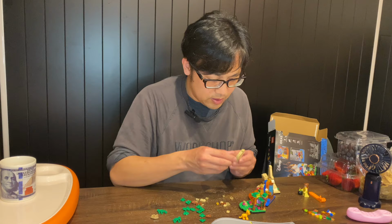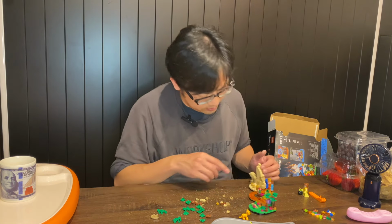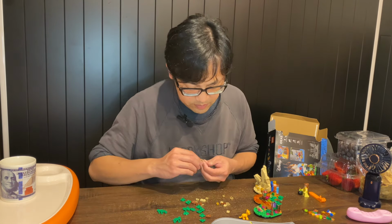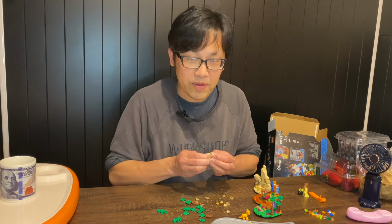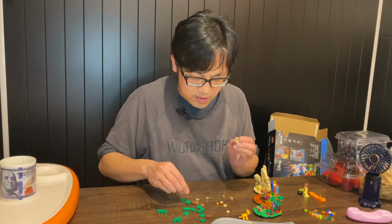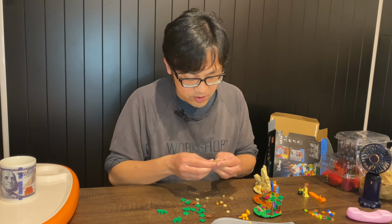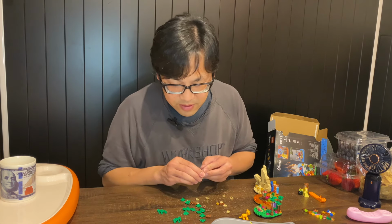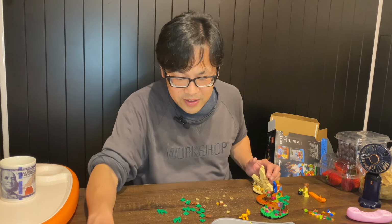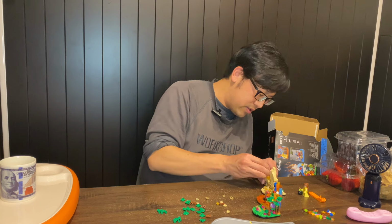Okay, this way. This is a really nice structure over here. There's something that a more advanced, more experienced LEGO creation builder might have noticed, but for me, I was like, oh wow, this is how you can create this type of structure, which is brilliant. And then we have the symbol.